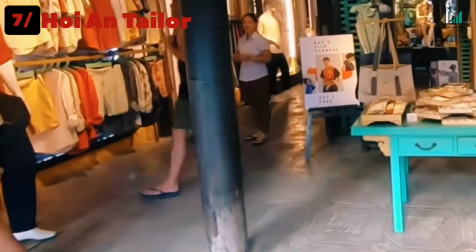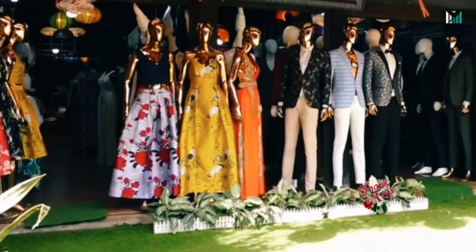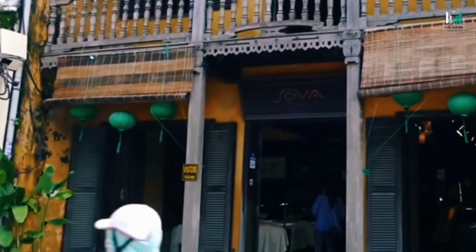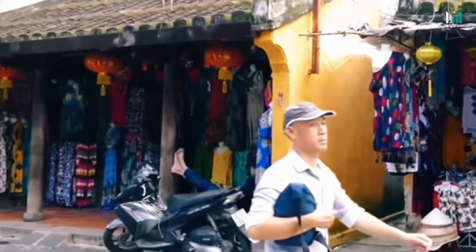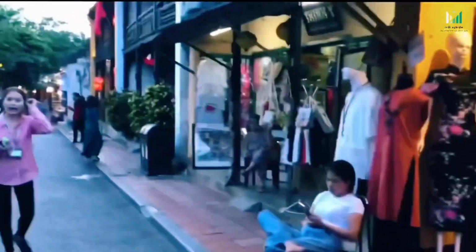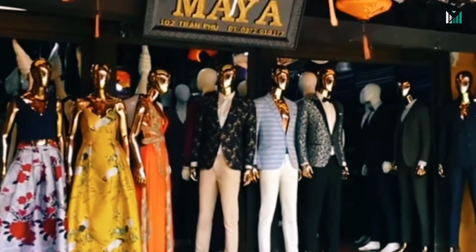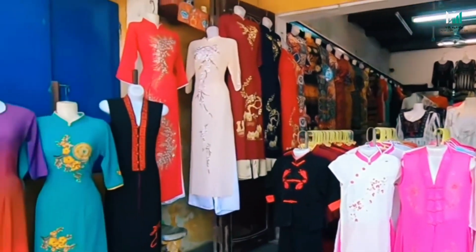Number 7. Get Tailored. Hoi An is filled with tailors, a tradition resulting from its past as a trading port on the Silk Route. Subsequently, getting something tailor-made is one of the most popular things to do in Hoi An. At a true tailor's shop in Hoi An, you can browse through countless varieties of fabric, choose colors and then get measurements. As soon as the next day, you'll be able to pick up your complete suit or dress, or you can go back for a second fitting and get the perfect fit.